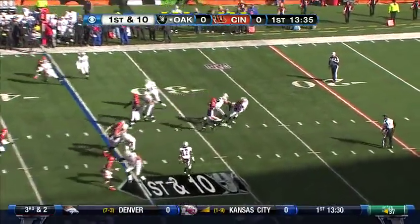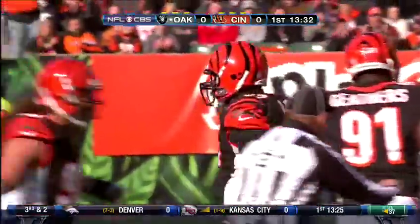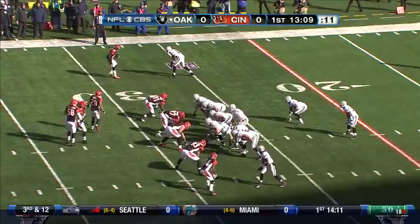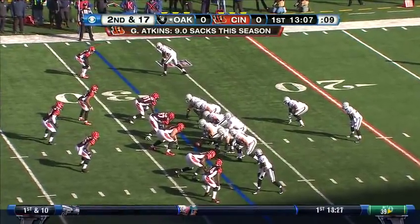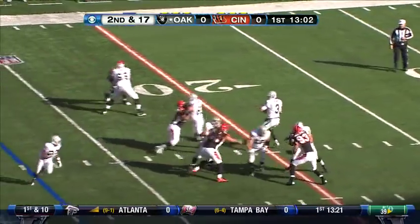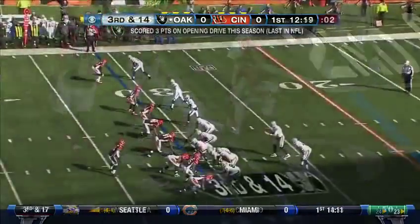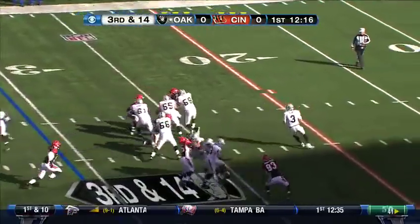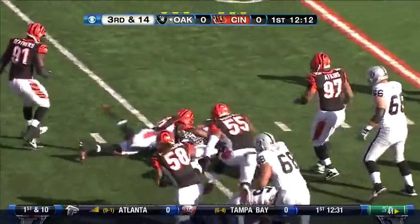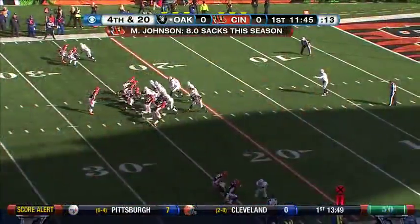Opening possession of the ball game, and Carson is nailed. Geno Atkins. If the Raiders can't handle that quick of a pass rush on a play action, they're in trouble. Palmer, 2nd and long. Checks it underneath. 3rd and 14. They have to get to the 45 for a first down. Palmer, nowhere to go. No opportunity to throw it.